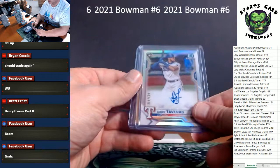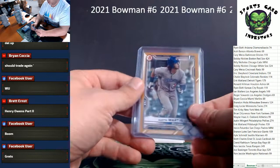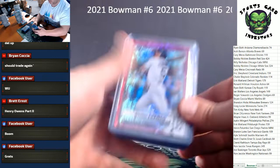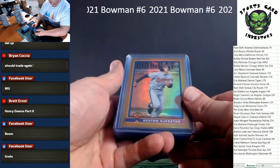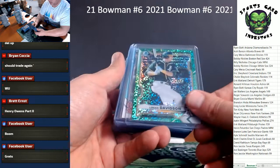He's had cards for like 15 years. Austin Martin gold paper, great card. Jose Rodriguez. Wander, numbered to 199, chrome. There you go. Bulvas again. Two of them. Yep. It's three guys we've gotten two of. Wander, atomic. Heston, I don't know. Numbered to 50, gold. Logan Davidson, numbered to 99. Dylan Carlson to 499. Paper.